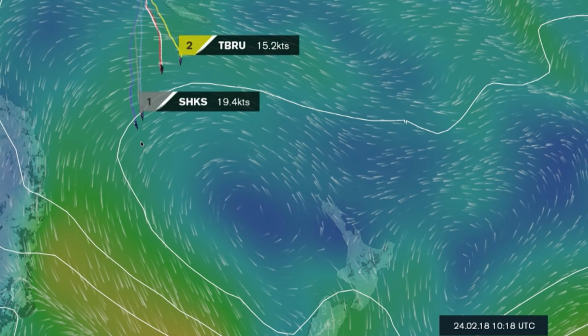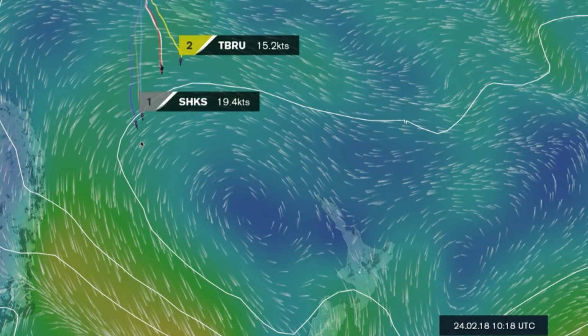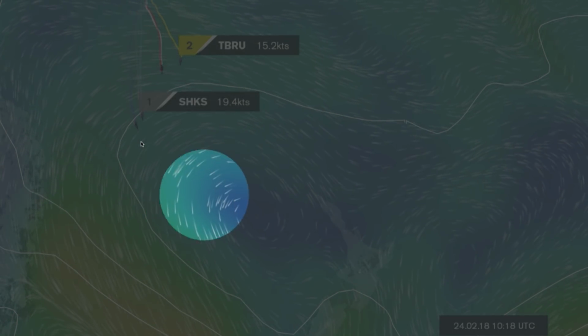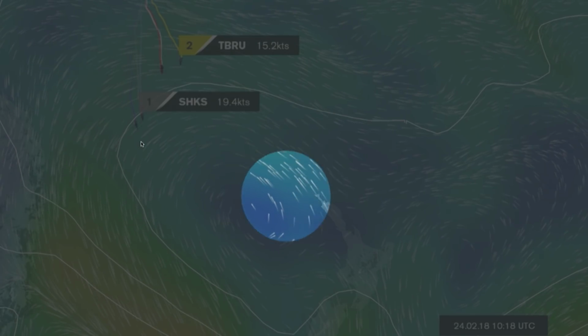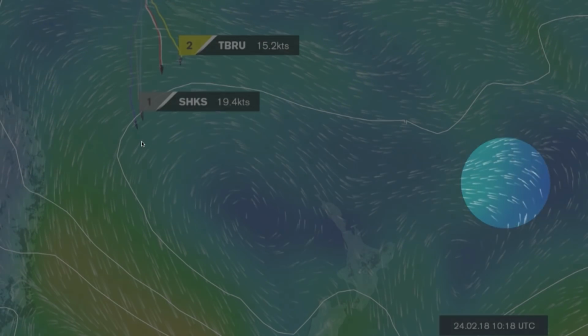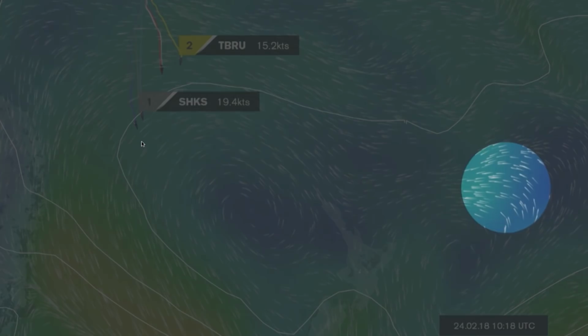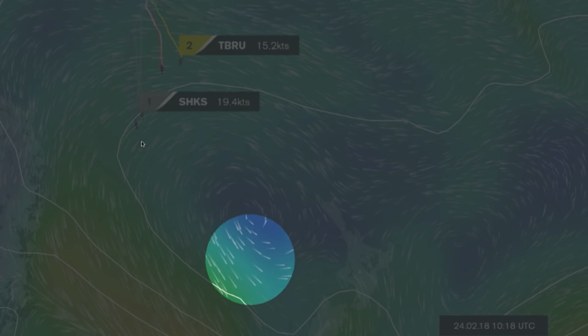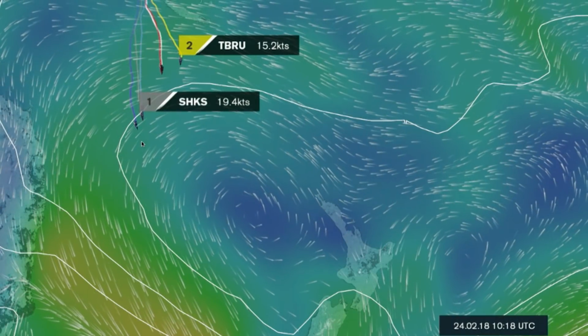Now, if we have a look at the route to come, you can see that this high pressure zone here, this anticyclone, is going to shift out towards the east. That's going to bring in this cold front that's going to help push the boats all the way up to Cape Reinga, or North Cape of New Zealand.